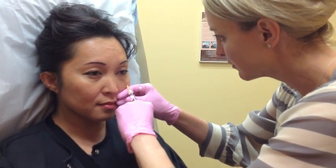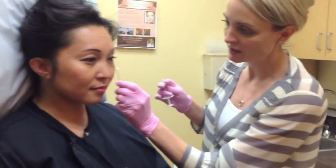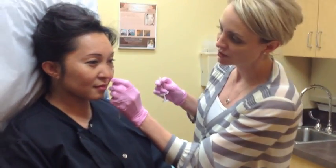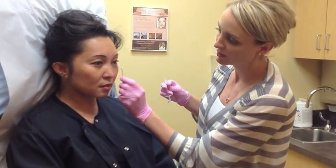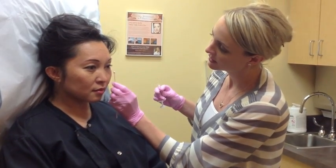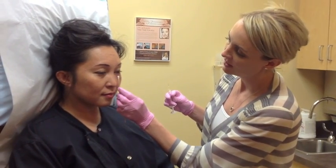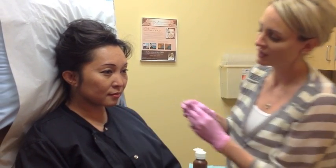What kind of post-procedure care would they do? Well, icing is really important. And making sure that you don't press on the area. You can actually move the filler around. You don't want to do that. So just sort of taking it easy, no exercise the day of, and by tomorrow she can go back to normal activity. And there's that eye.